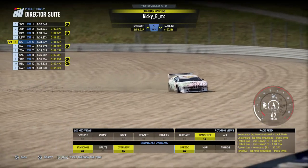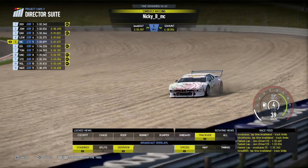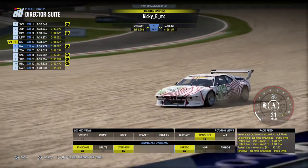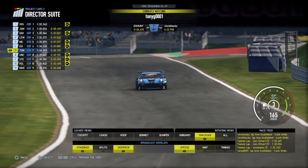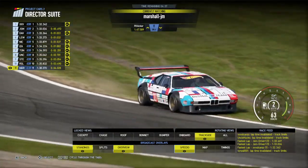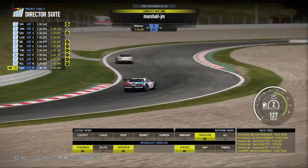Oh, Nicky's pushed too hard. He couldn't hang on at the tank slapper. He's still going round. We've got Marshall. Oh, he just had a little off-track excursion.